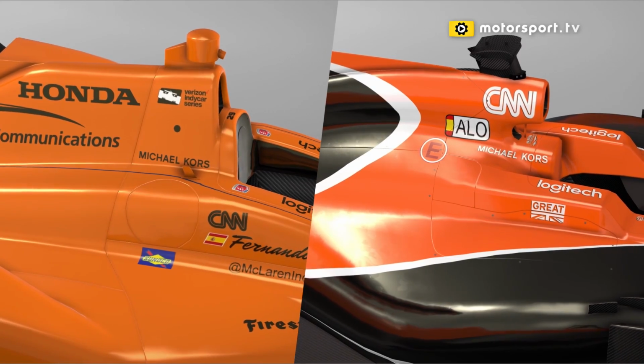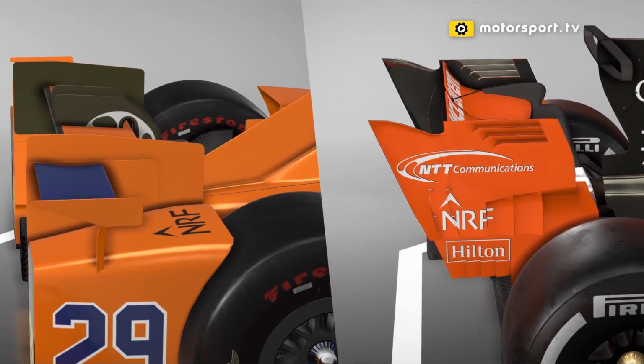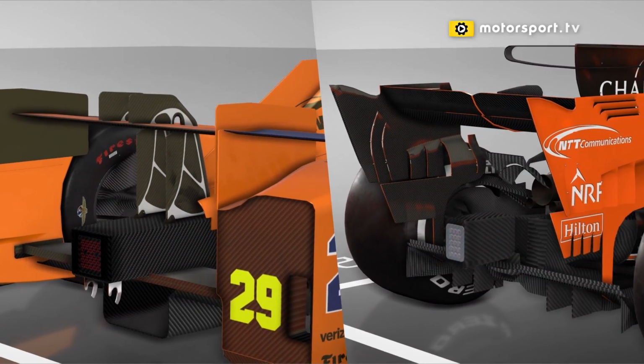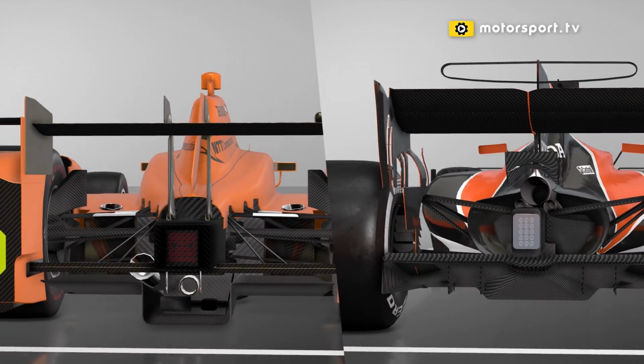Swinging towards the back, obviously the power units are very different. Honda F1 engine, it's 900 plus horsepower with the energy recovery. Clearly not the case with the IndyCar engine, which is just a twin turbo.